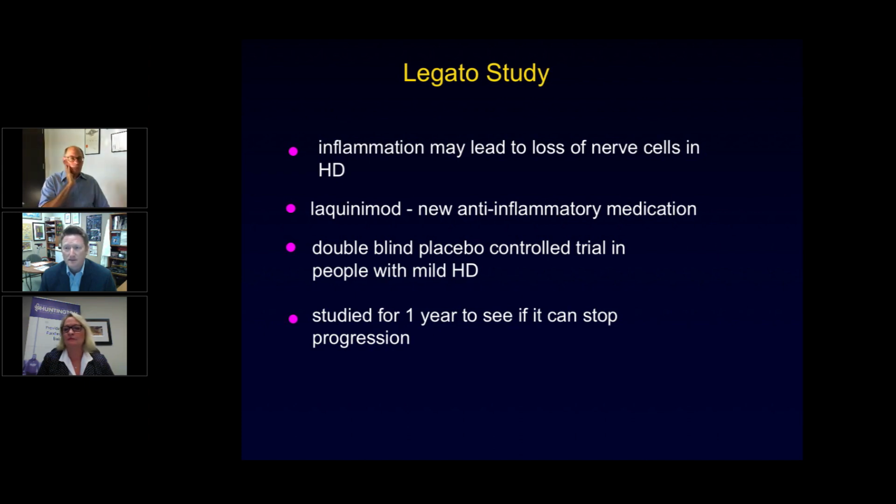All patients, in addition to having a variety of clinical tests as part of the study, also are getting a 3 Tesla MRI. So this is a more powerful type of MRI scan than is present in most hospitals. It's really used as a research tool. And so all patients will be studied both clinically and with this MRI over the 1 year to see whether Laquinimod does help to stabilize the condition or slow down progression.